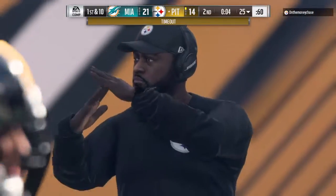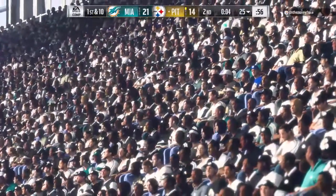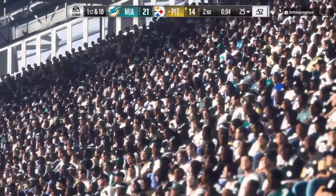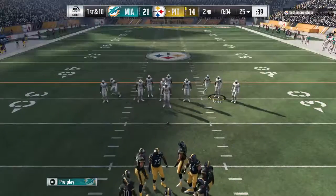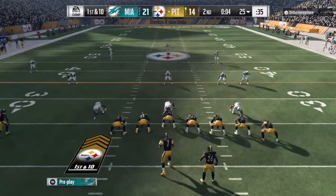And with just 4 seconds left in this first half, a timeout call. And no press coverage here. They are backing off in the secondary.